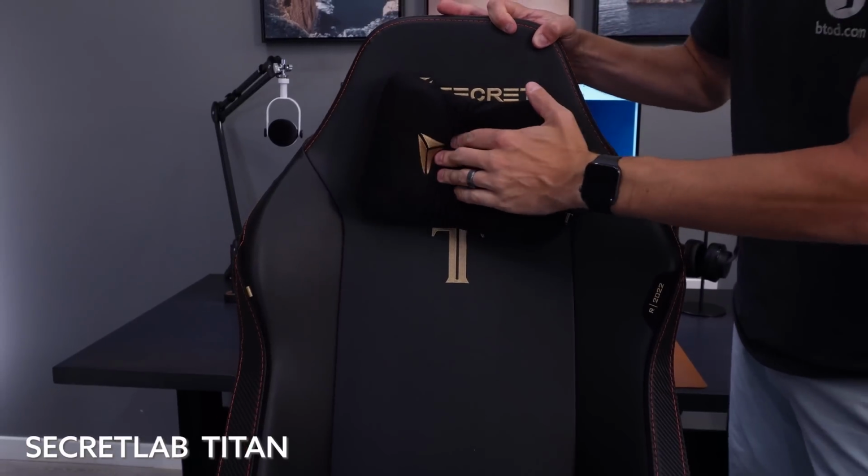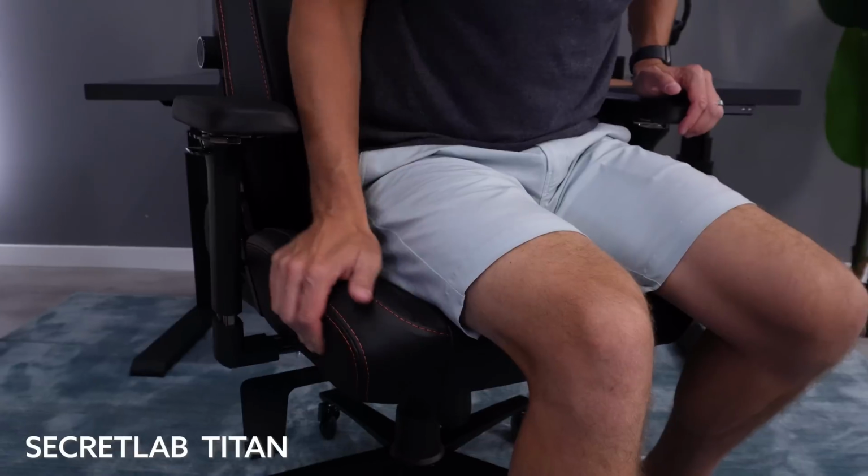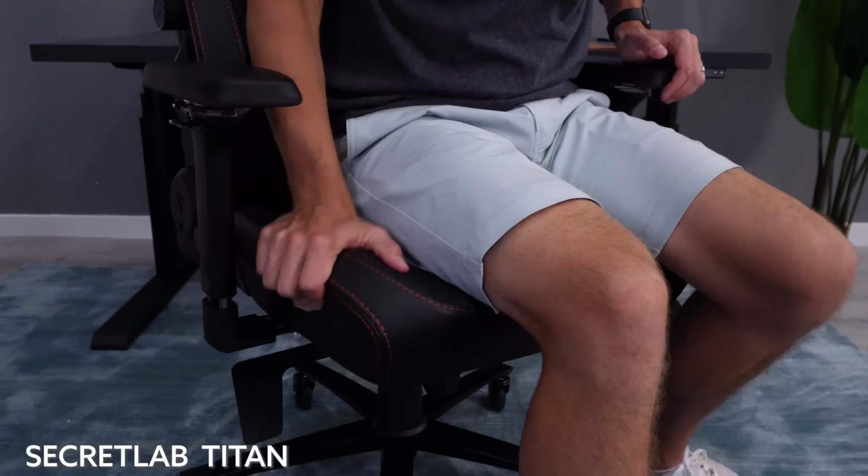I really like the headrest on the Secret Lab Titan Evo 2022, but pretty much everything else on the chair is terrible. It's stiff as a board and hard as a rock in the seat. I'm gonna go F tier here.